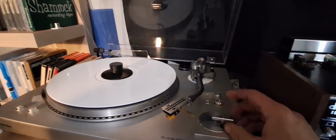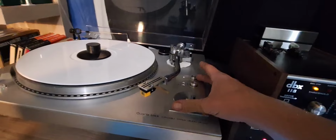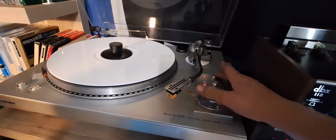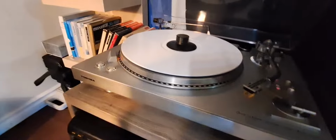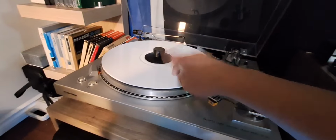Good thing about this, like I said, the cueing lever is the softest I've ever seen in my life. It's quartz locked. You can always take the quartz lock off, obviously. There you go. So you can take it on or off. I don't like to mess with it, so I just leave it there. And I got an acrylic turntable platter.